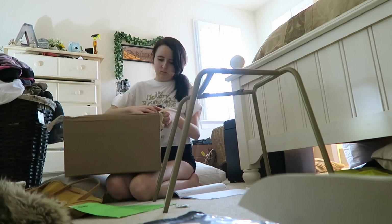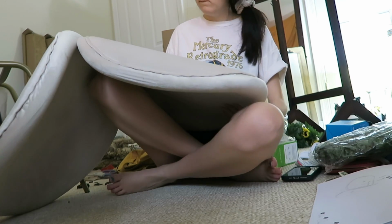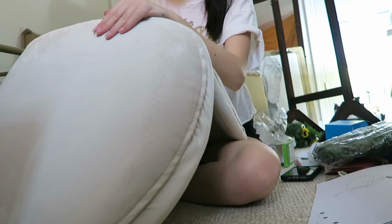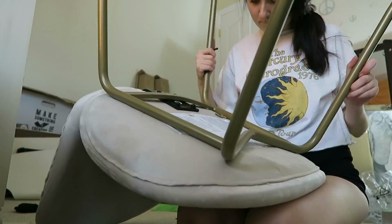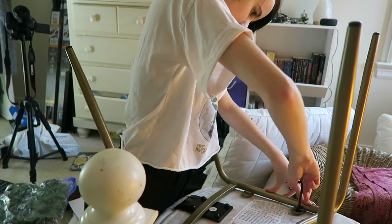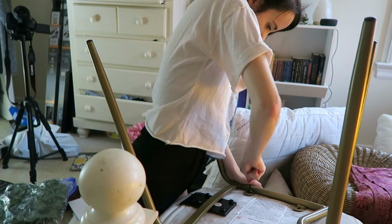Okay, welcome to Aria's struggles to build an incredibly basic chair. First, I just unpackaged everything and read over the instructions, nothing too bad, but for some reason I really struggled to attach the back of the chair to the seat. I had to try so many different angles and it ended up taking me like a half hour to do that, which is kind of embarrassing. Next, I just had to attach the legs to the bottom of the chair, which was a bit easier, but again, it still took me a few different angles to finally do it.